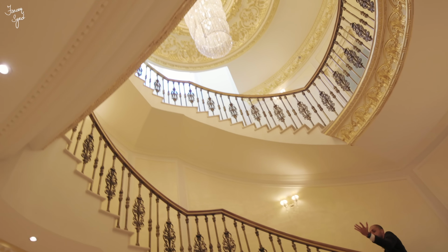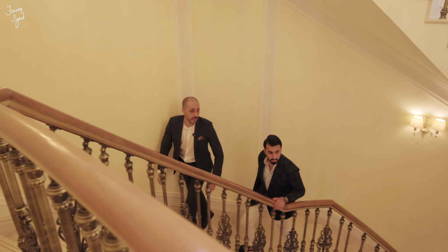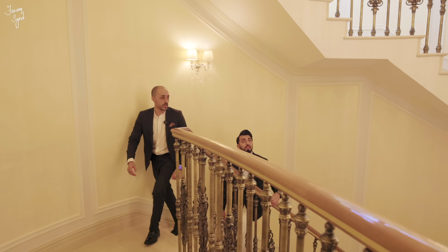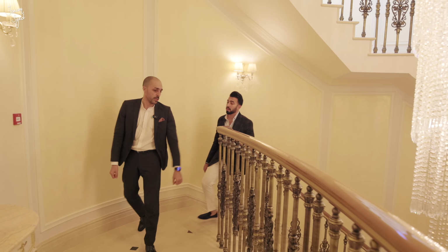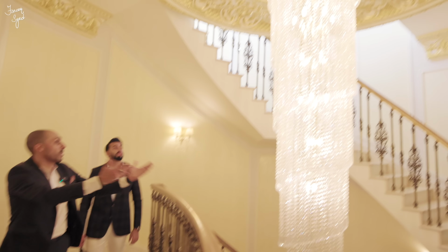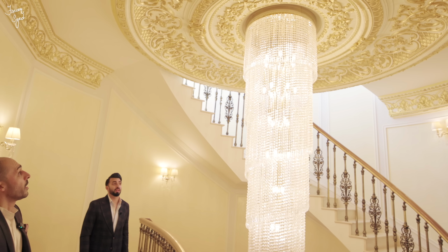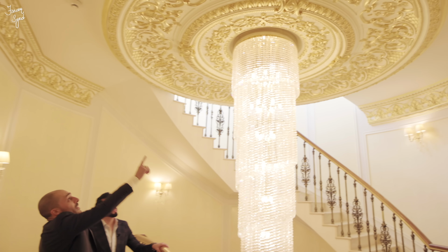So now on the first floor, we have a really nice big master bedroom. And 2 extra rooms as well. So 3 bedrooms on this floor. All right. If you look at this chandelier, this looks beautiful, and I love the work that's been done on the ceiling as well. I don't know if the camera can zoom in, but look at the detailing.